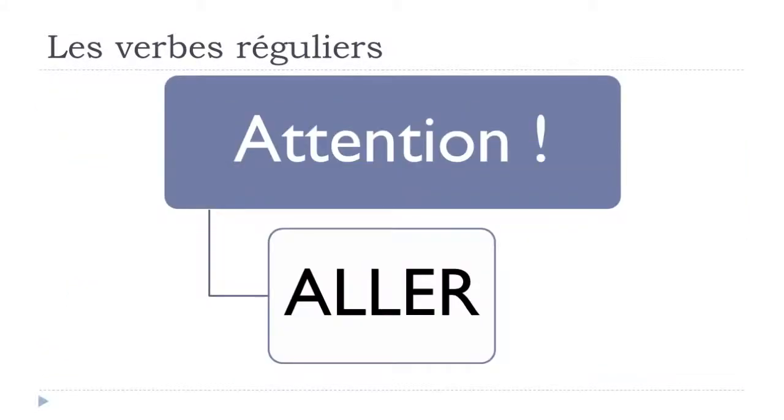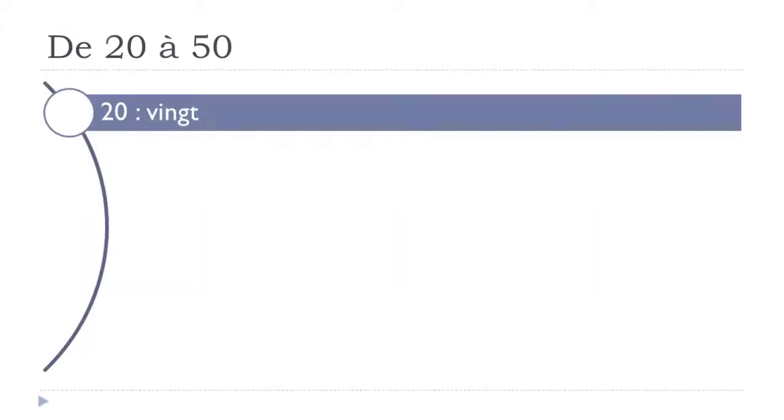Remember that even if this beautiful verb aller, that we tend to use quite often because it means to go, even if it ends with er, it is not regular. In this lesson we will count together from 20 to 50, de 20 à 50. I hope you're ready because it's starting right now.